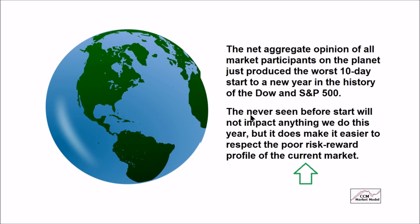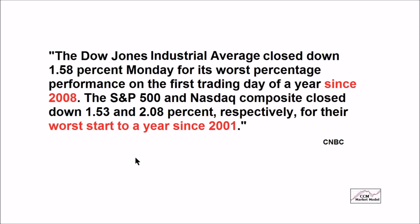This stat won't change anything that we do this year. However, it does make it much easier to respect the market's current profile, which is not favorable from a risk-reward perspective. You may counter with, Chris, we've had bad starts to the year before and stocks have finished in the green. That is true, but you'll notice a lot of the stats that we're showing align with very, very difficult years.